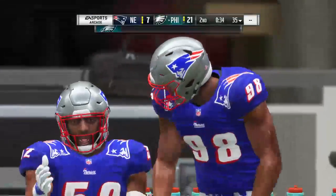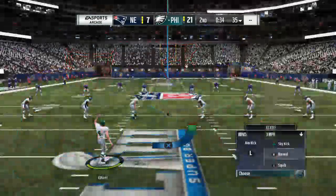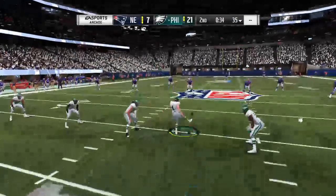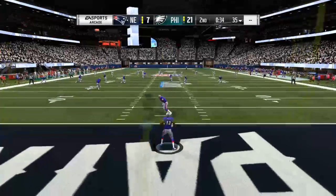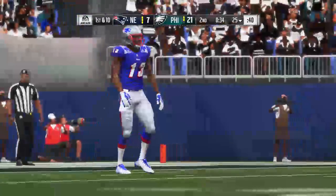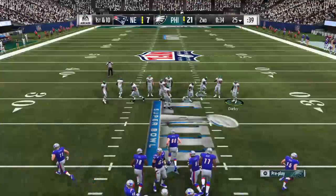That drive started on their own 25. 2 plays, 75 yards later, into the end zone. Elliott now to kick this one away. That's fielded in the end zone. And no run back here. This will be a touchback, and it comes out to the 25-yard line. Here comes Tom Brady and the Patriot offense back onto the field.